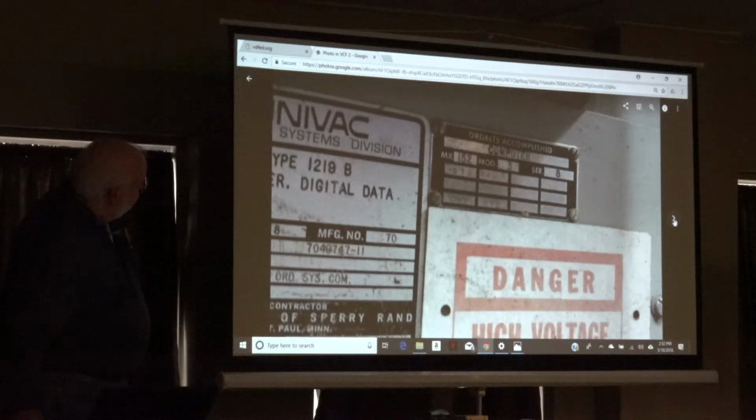The main significance to me of this picture is it says it's a type 1219B on this label, and the other label says it's a Mark 152. There's always a question of what it is called. In the fire control world, everything is a mark and a mod, and in the regular world, it's different.